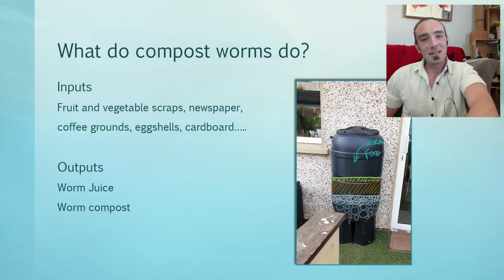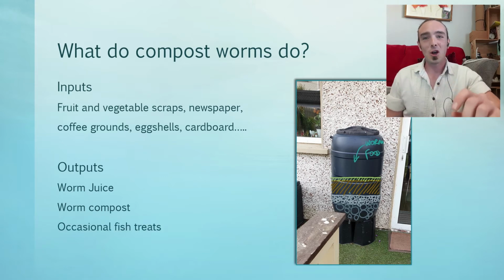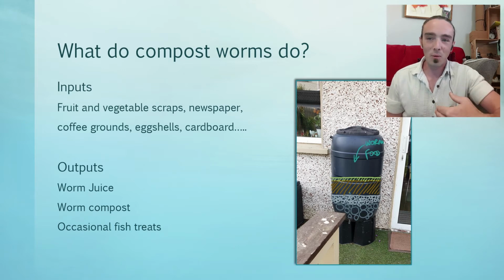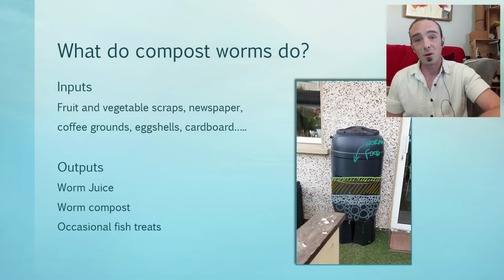So when my dad feeds them, he occasionally goes hunting for some worms and feeds them to his fish. Like I've said, my dad really loves his fish. I don't particularly want my worms to be going into the pond, but this is an output which my system creates, occasional fish treats.